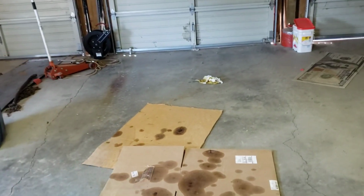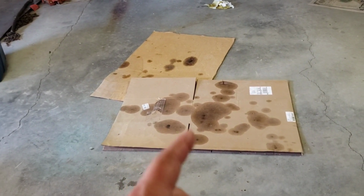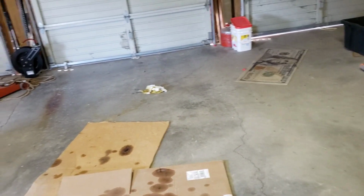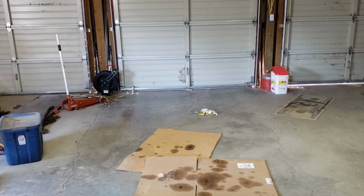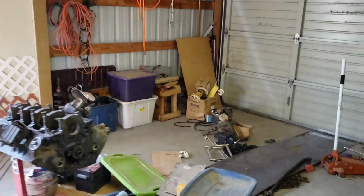I'm going to be pulling in one of my, the Bronco leaves a mess. We've got our drip cardboard down. I got to clean my $100 bill over here. She's dirty from the old shop. But I'm going to clean this bay. We're going to get one of the work vans in here, and I got to do an oil change and service.